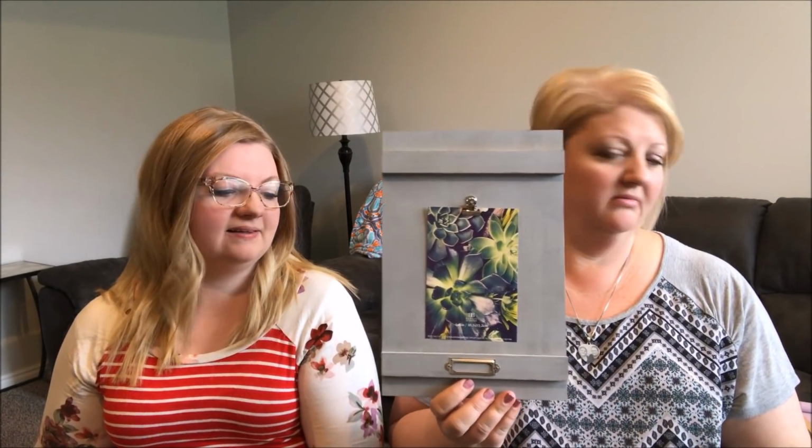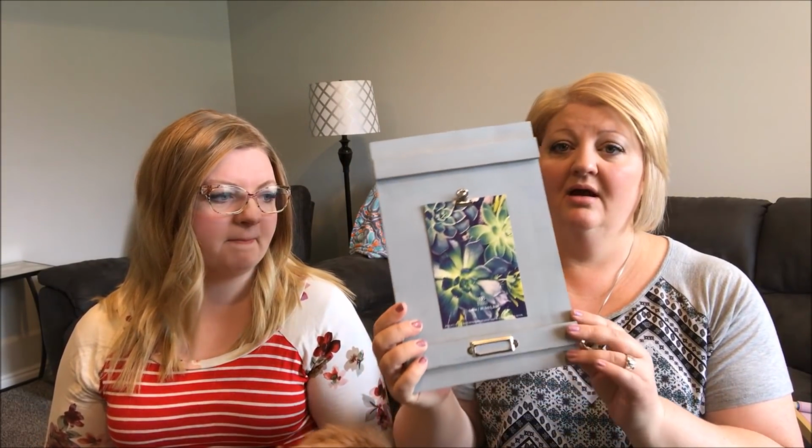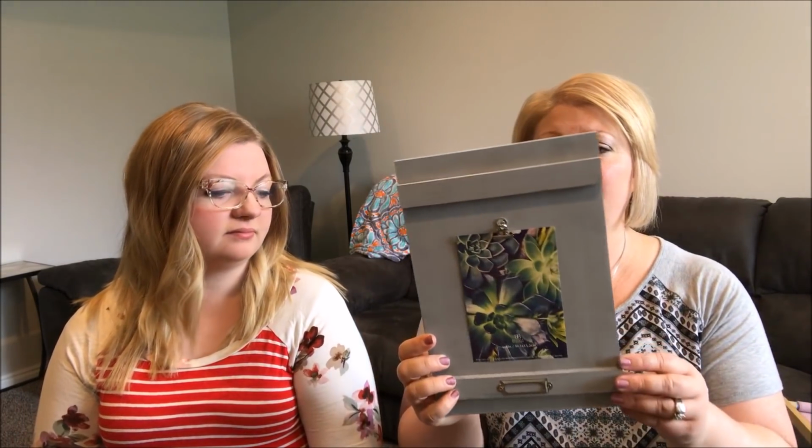Come here. So, something else, just because it's sitting in front of me, that I got when I was at TJ Maxx was this frame. It has the clip, and it's kind of low. Depending on how it works, I don't know if I'll take it off or not. It has the jute twine. It was $4.99. I thought it would be cute. I might keep it gray, or I might paint it white. I haven't decided.